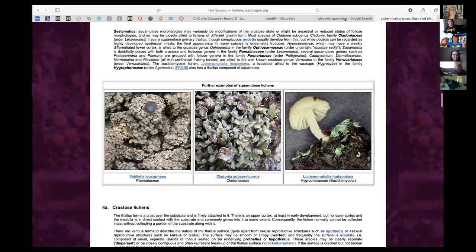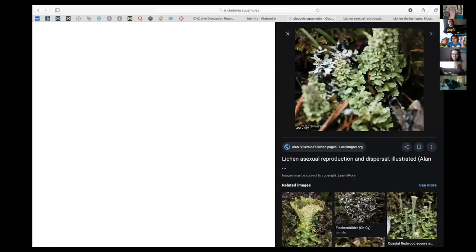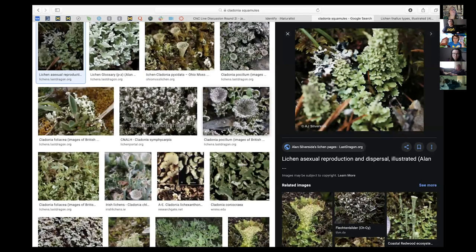And if you look, I just pulled some pictures up online so you can get a better idea of what those look like if you were to observe them with, say, a hand lens. The page did not want to load. So I see we got something in the chat window. Great, Alan Silverstein. Oh, wow. So here you can really see in this picture on the right what those squamules look like close up.